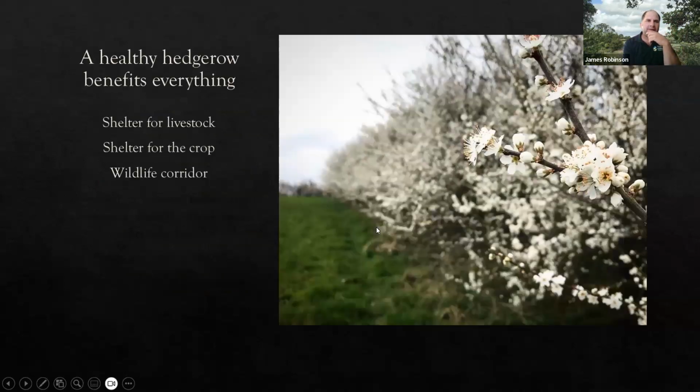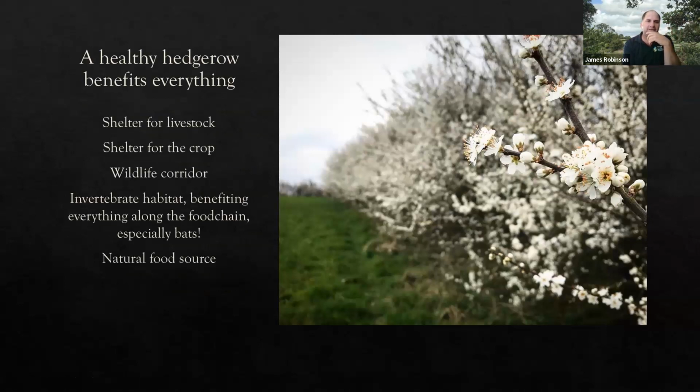So a healthy hedgerow benefits everything: shelter for livestock and crop, and that could be just grassland, but it's going to benefit as well. Wildlife corridors for linking up diverse species, especially with bats. We all love bats. Natural food source for all the wildlife as well.